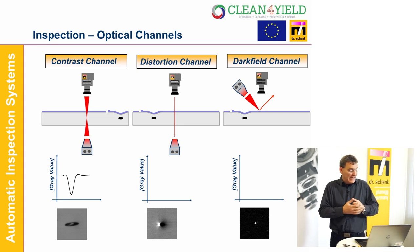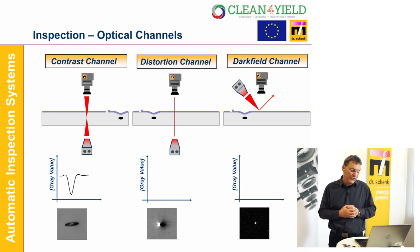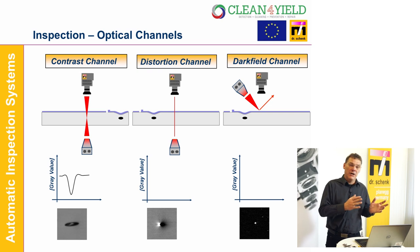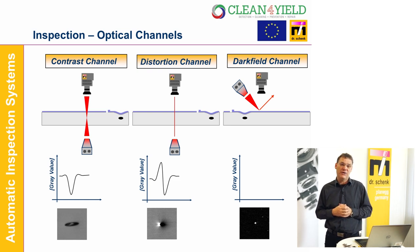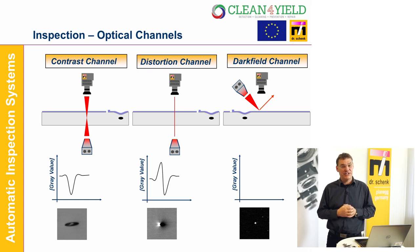This is a typical contrast channel, but that contrast channel is not detecting the deformation on the surface. It only sees the dark dot, which is inside the glass. If you want to see the deformation on the surface, you need a special channel, a so-called distortion channel. Here we are using a special optical setup, some apertures or knife edges in front of the camera or illumination, to make that optical channel sensitive to the deformation. So if the deformation goes into the optical channel, we get a bright-dark change of the signal level, because the angle of view is changing with the deformation of the surface. So we have a special optical setup to detect deformations on surfaces.